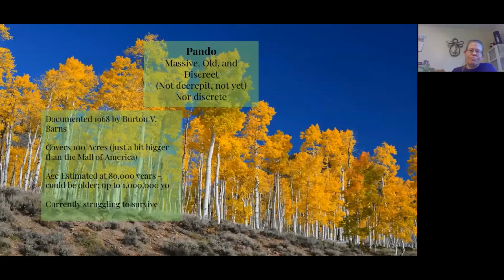The Pando, massive, old, and discreet. Originally it was documented in 1968 by Burton V. Barnes. And Burton, he just kept studying that tree. As I said, it's big, covers 100 acres. And for size comparison, if you've ever been to the Mall of America, it is bigger than the entire area of the Mall of America.